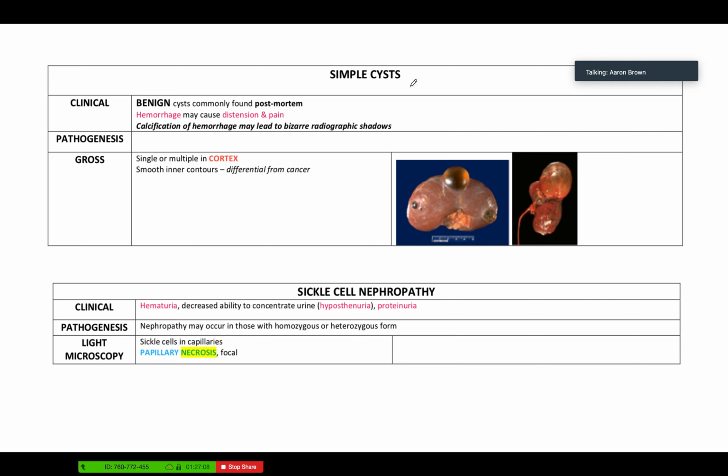Simple cysts, very normal cysts. Sometimes you will see these when you're doing an ultrasound of the kidney. It can cause distension and pain, but in general, you don't even really treat these. If it's a small one like this, you wouldn't really treat it. This might cause some pain, and you can go in with a needle and drain it. But in general, cysts can happen on the kidney, and you're just sort of unlucky if you get them. But it's not going to be any sort of death sentence by any means.